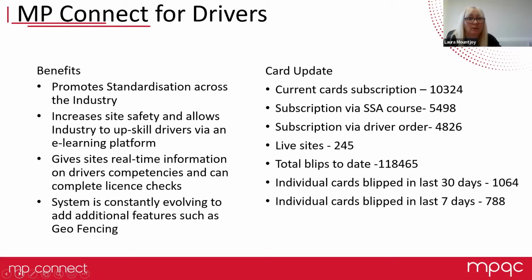So we'll talk a little bit about Mpconnect for drivers first. What are the benefits? Mpconnect for drivers promotes standardization across the industry. Any driver coming to a site knows that they're going to be held to exactly the same competence and standards as everybody else entering that site. So there's no, these little guys are allowed in and you're not. Everybody knows that they're treated exactly the same. So it increases site safety.